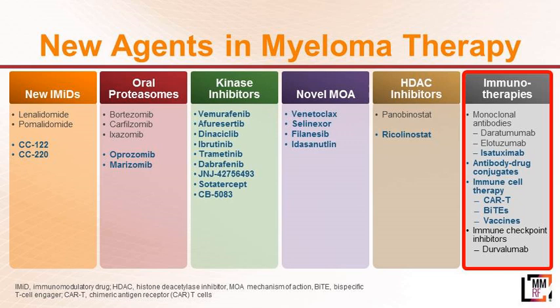So unlike some of the other columns where there's really one class of drugs and a bunch of drugs within that class, these are all very, very different types of therapy in the immunotherapy column. I'm going to try and walk us through them. The one part I'm not going to get into today is checkpoint inhibitors, because we have a lot of other things to talk about, and I know specifically CAR T-cell therapy is something we all want to hear about. Because of time, we're not going to spend a lot of time on that one topic.